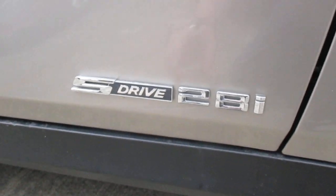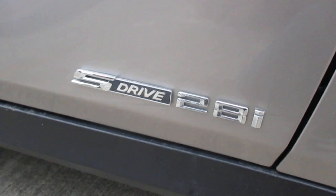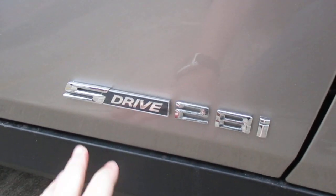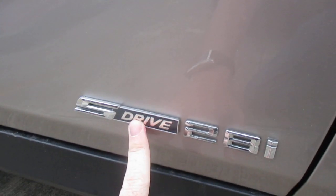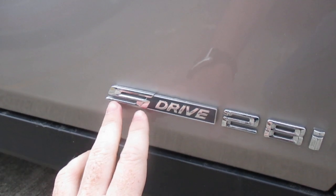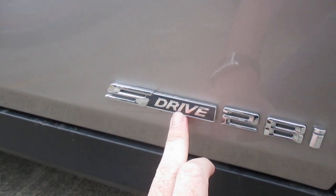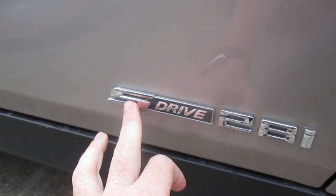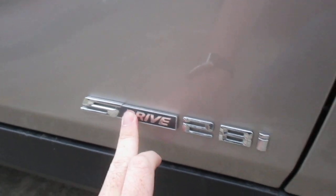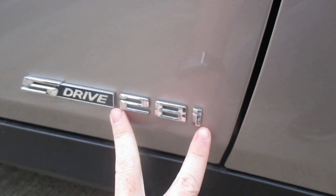Right here on the door you can see it says sDrive28i. Just a bunch of gibberish to most people, but it actually has a very good purpose why it's labeled as such. BMW offers two variations of the X1 and even some of their other SUVs. They can either be labeled as an sDrive or an xDrive. sDrive, in this case, means that this vehicle is two-wheel drive. If this were an xDrive, it would mean that this car is four-wheel drive. And then, of course, the numbers and the i designate the powertrain of this vehicle.